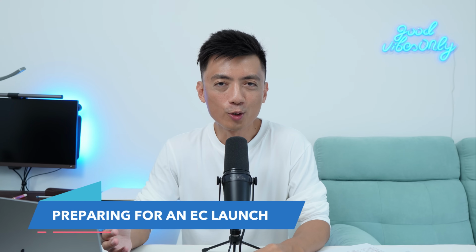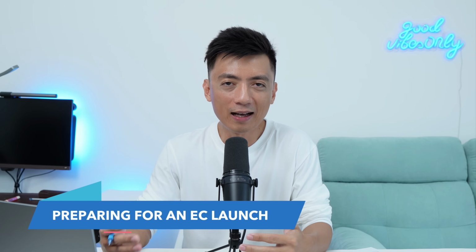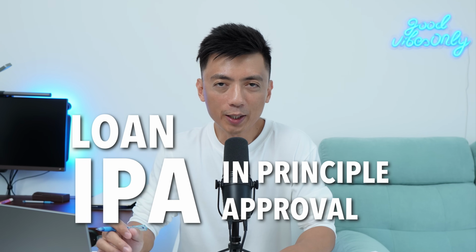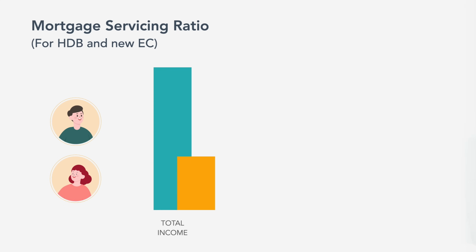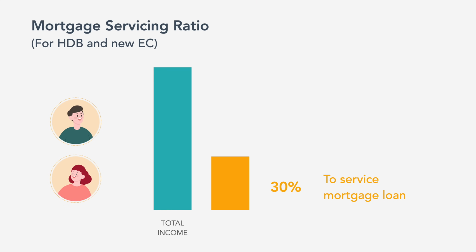So if you're keen on this project, or for that matter any other upcoming EC project, how do you begin to prepare for it? The first thing to do is to assess your income under what is called an IPA, an in-principle approval. The purchase of a new EC like this comes under the Mortgage Servicing Ratio Framework, which is a regulation that allows borrowers to use only a maximum of 30% of their income towards servicing a mortgage loan.